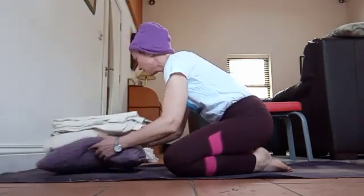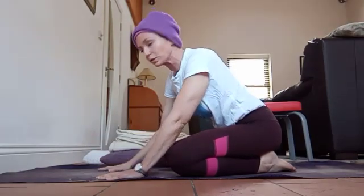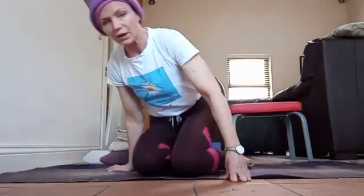As I said, you can stay there for 10 seconds, 20 seconds, 30, a minute. You can build it up as you do it. And you come back down, stretch your hands out, and let your head rest. And then inhale and come back up. So the next thing that we're going to do is a wide angle pose. And again, we're using the wall.